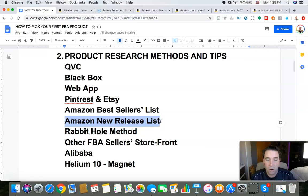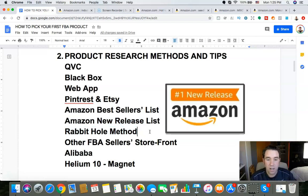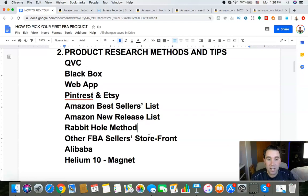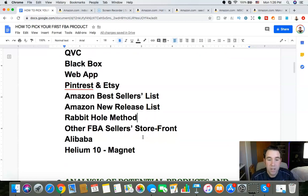These are recent products that have launched that are selling really well, and you get the Amazon's Choice Badge or the Amazon new release list, meaning it took off when you first launched it, selling really well, getting good reviews, getting a good amount of sales every day. So it's a great place to get ideas for new hot products that are selling well.